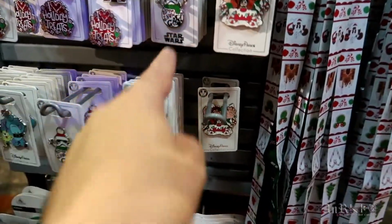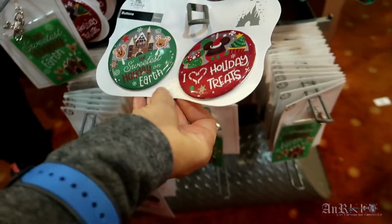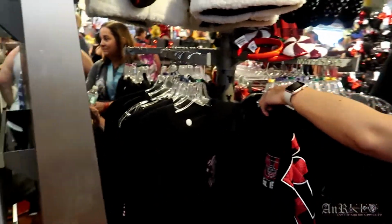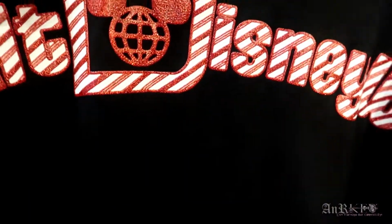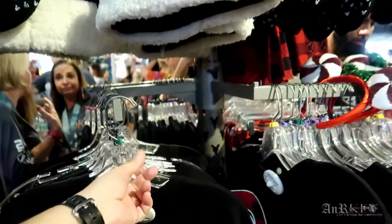Up to snow good. No, they got the holiday buttons too, and these are what, $9.99? $9.99. So then we've got some more of the spirit jerseys. This is what's on the front. And then the back goes all the way around, and I believe they're $64.99. Yeah, they're $60. That's usually what the spirit jerseys are.